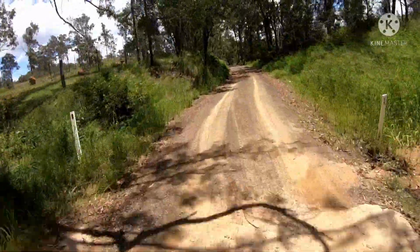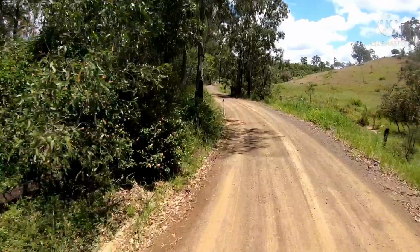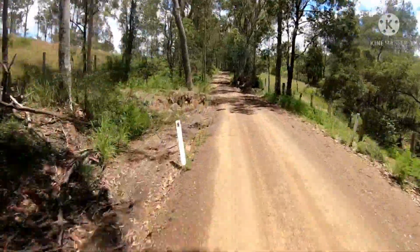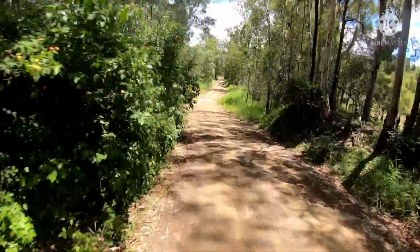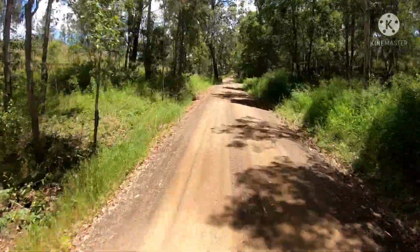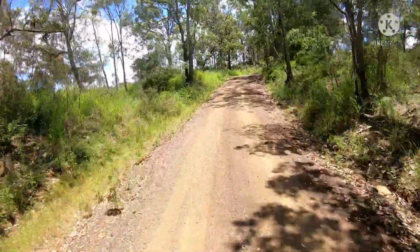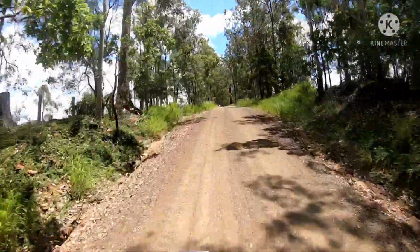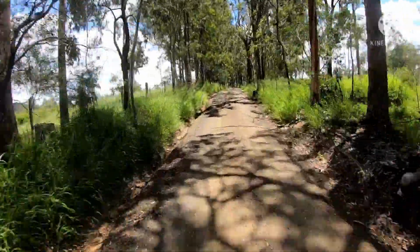This one's a bit sandy, a little bit slippery. Pretty good though. Straight section. This one's got a bit of a deep cutout on the other side. If you've got your wits about you, you can see them. You can pick a good line off them. If you hit them with a bit of pace, you can skim over them.